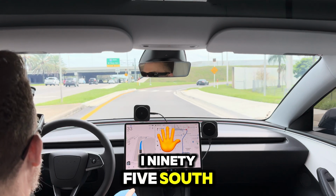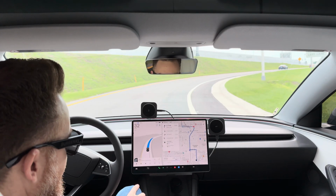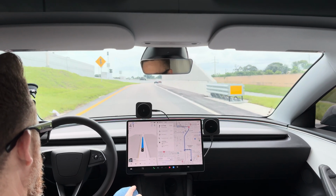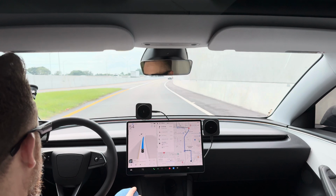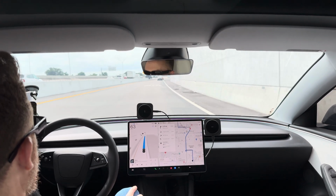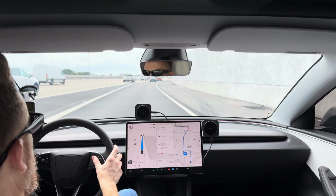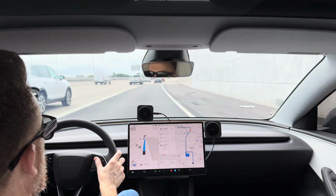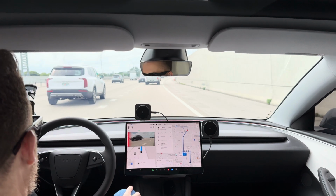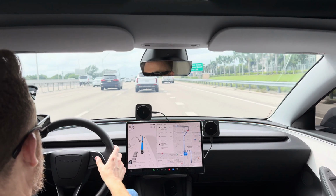And here we go, I-95 south. It's about 12 o'clock in the afternoon. I am going to increase. It's not letting me increase the max speed yet. There it goes.